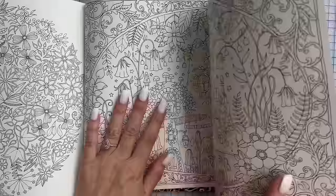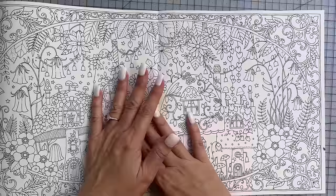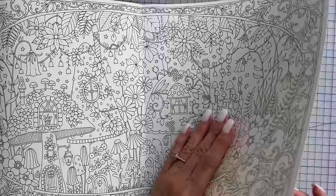I really love these pages. Let me know if you are interested in a colour along, if you've got this book, with either side of this pullout, but I am leaning more. Look at that. This is quite busy though.